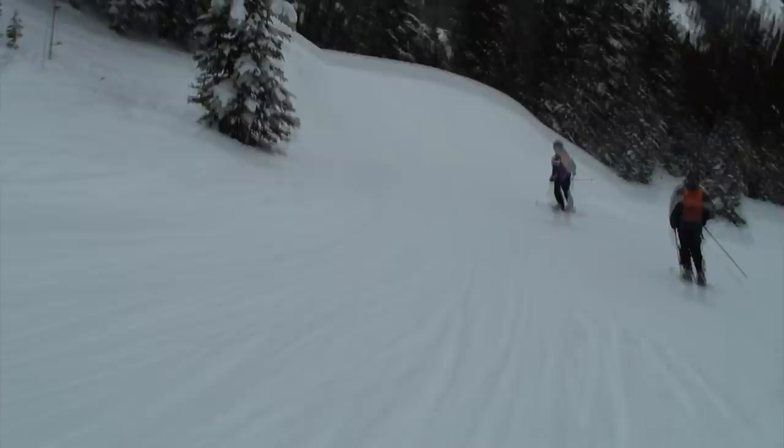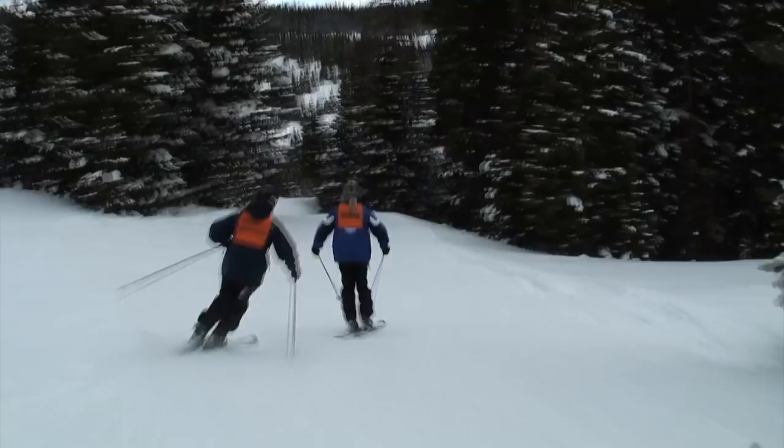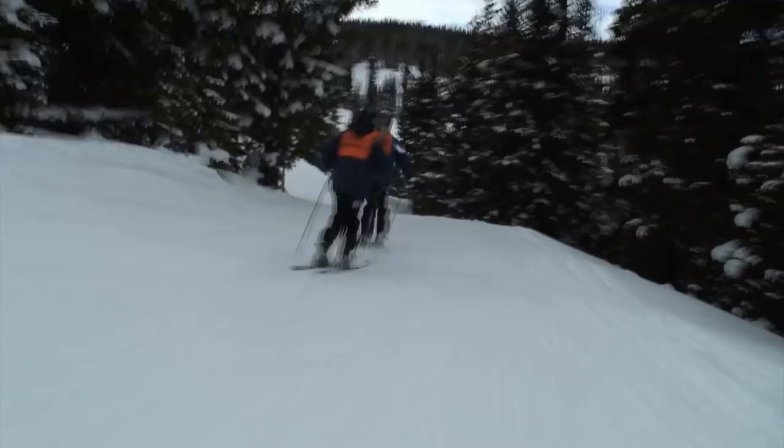Maintain a safe distance, trying to complete the turns at the same time. Call out any changes in terrain. The guide's responsibility is to know where the skier is at all times.